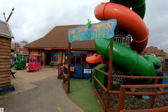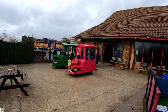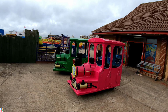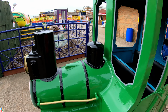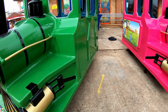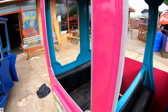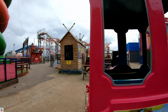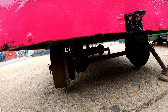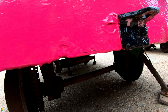Looking really fresh. Now, of course, there are a couple of rides to go back together, including the little children's safari train, which is right here. So as you can see, this is absolutely glistening. I can smell the paint on it. Looking fresh as. And of course, you know, for those geek shots, there we go. I love a good geek shot.